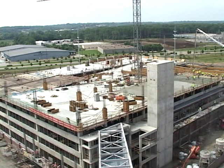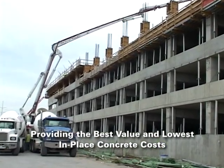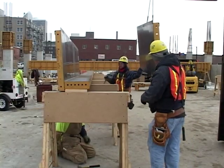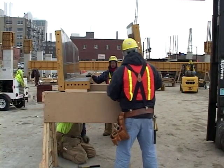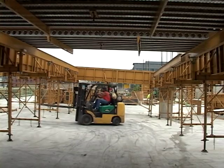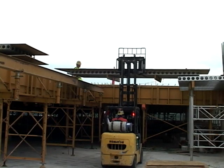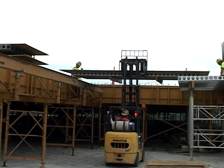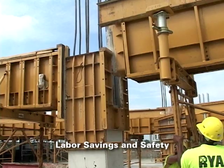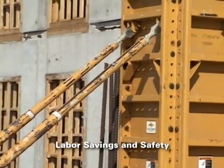The EFCO Cunningham Parking Garage System can provide the lowest in-place concrete costs on your cast-in-place post-tension parking garages. With years of innovative concrete forming and shoring products, EFCO offers the Cunningham Parking Garage System. And now, EFCO's series of safety and training videos will share with you detailed demonstrations of the best methods for assembling and cycling the EFCO Cunningham System. This video will focus on safety and reducing labor costs on your project.